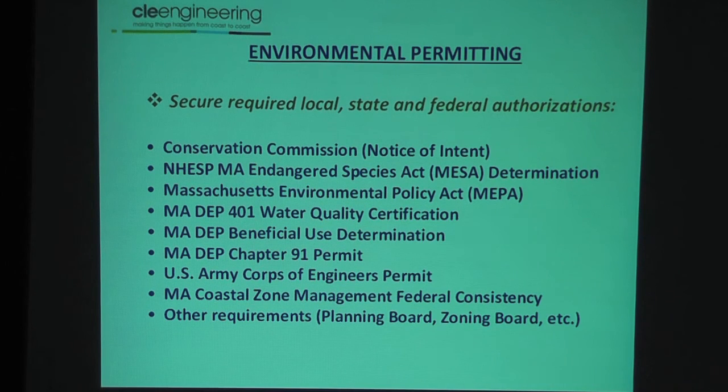The Massachusetts Environmental Policy Act, the MEPA program, it's kind of the beginning steps of not just dredging, it can be any kind of environmental work that we do. But what that does is it gives a comprehensive overview of the project. And that is through an environmental notification form, or if it's significant enough impacts, it's an environmental impact report.